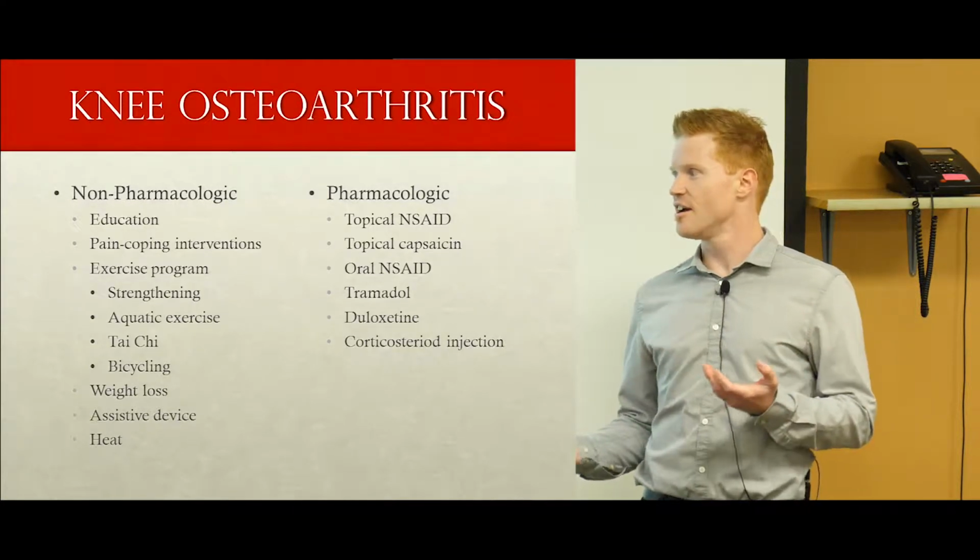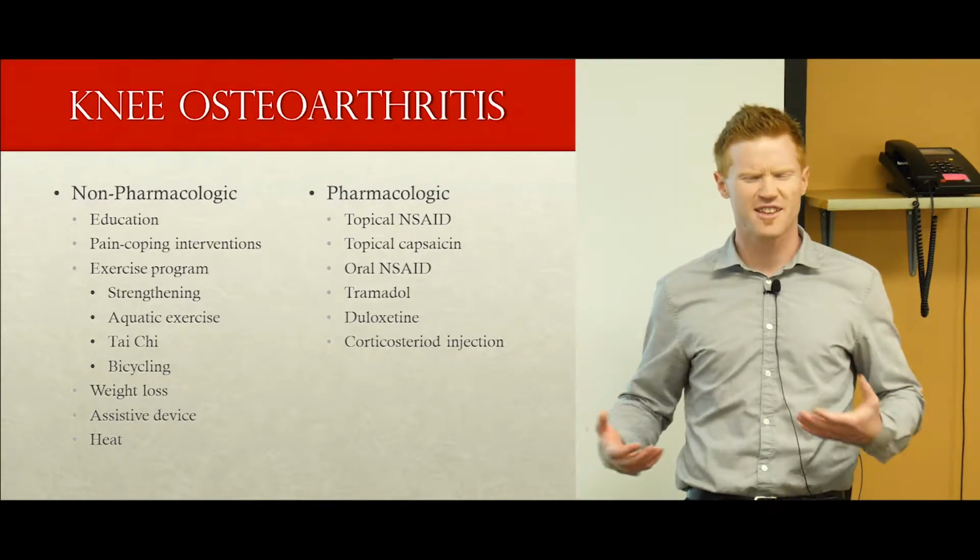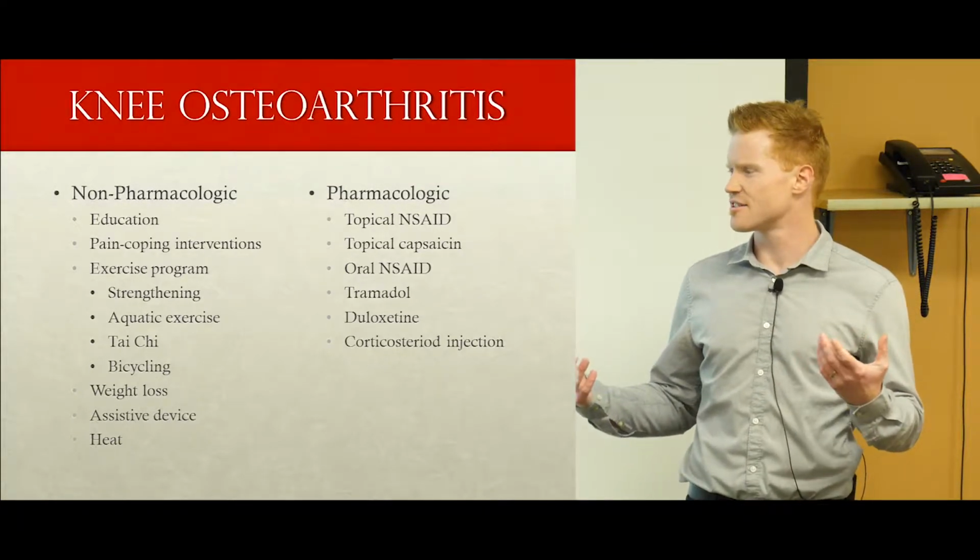None of these things are going to be overnight. It's important to remember that all this strengthening and conditioning is going to be over time.